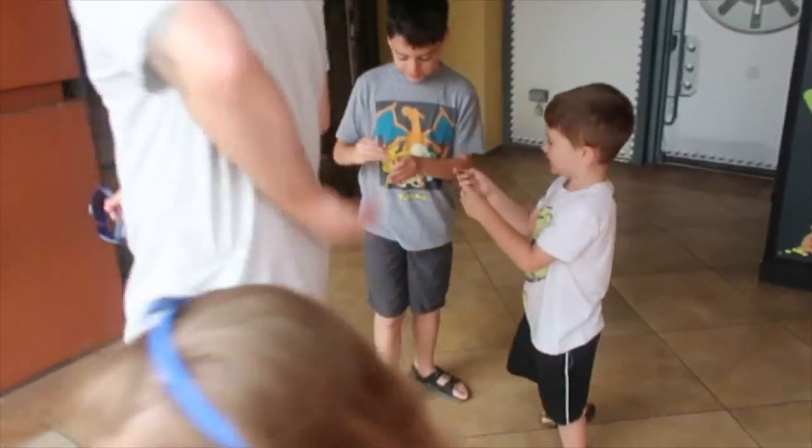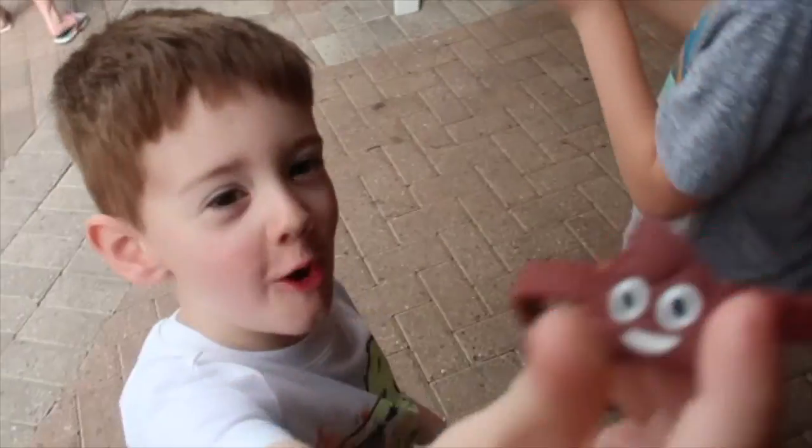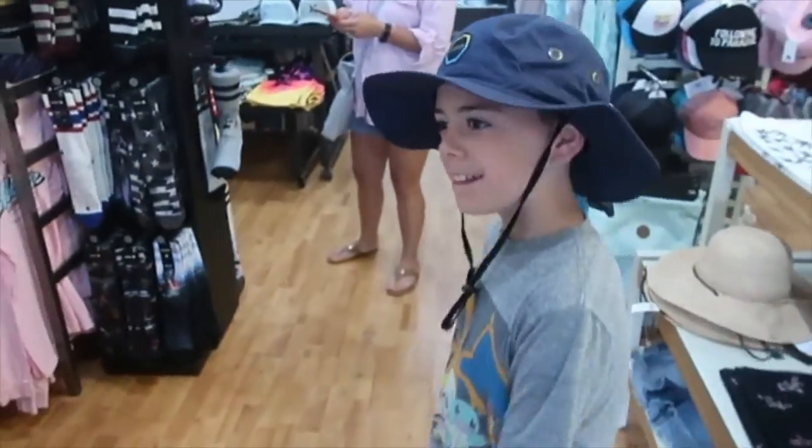Look, in the treasure bag. Good job, guys. Little emoji bracelets. Mom, I got poop. You get the poop one? Come into a store. Oh, I like that, Wyatt. Come here. What does it say on there?